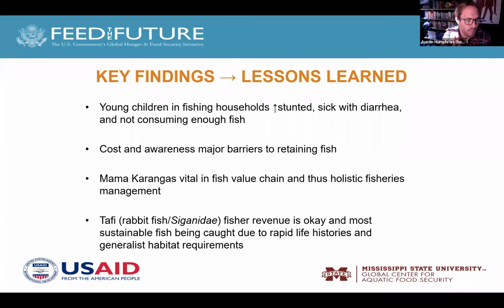And then second is thinking about the specific types of fish that are caught in the coastal reef fishery. Toffee or rabbit fish represent, we believe, a place where fisher revenue is relatively high compared to the other species, and it's the most sustainable fish being caught, and this is largely due to its rapid life histories. So it grows really fast and it reproduces at a small size, so its population dynamics lend itself to being fished. It can handle more fishing pressure than these other species.